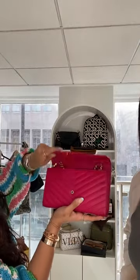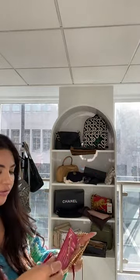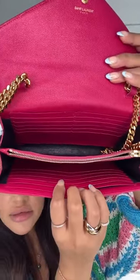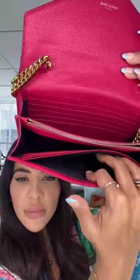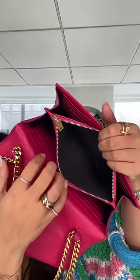So this is the envelope clutch. Lots of space on the inside. Let me just pull out all the chain. This makes the perfect day to evening bag. Inside, it features lots of different compartment spaces, as you can see. On one side and on this side as well, it has lots of space to put all your credit cards, your debit cards. You have one compartment here to put your more precious goods, and then of course you have the zipper enclosure to put more of your valuables. So lots of space on the inside. It's a really nice size.